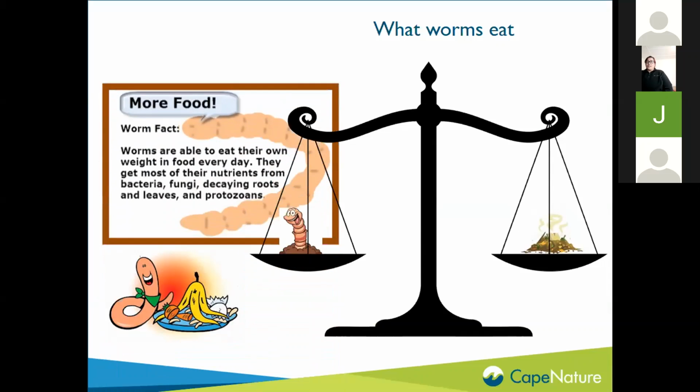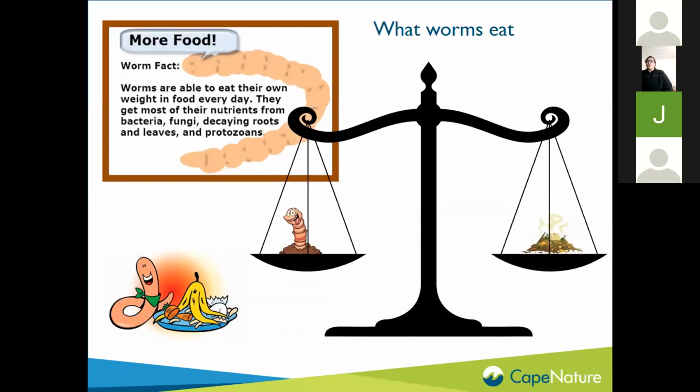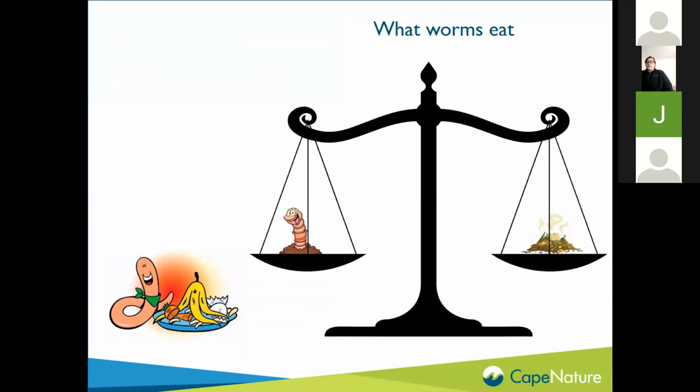Okay, so there it is. Worms are able to eat their own weight in food every day, and they get most of the nutrients from bacteria, fungi, decaying roots and leaves, and protozoans. So worms need nutrients to survive. Okay, next up.